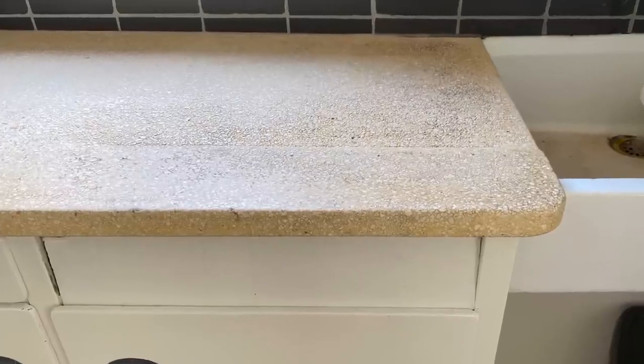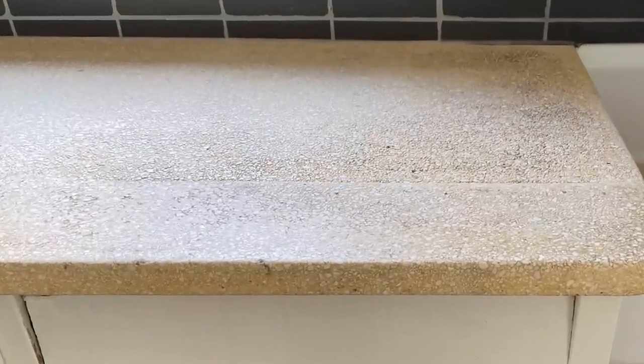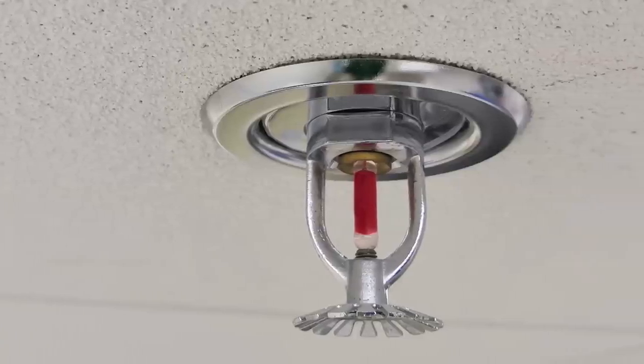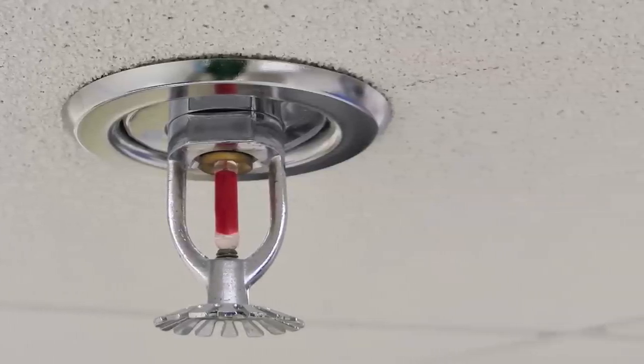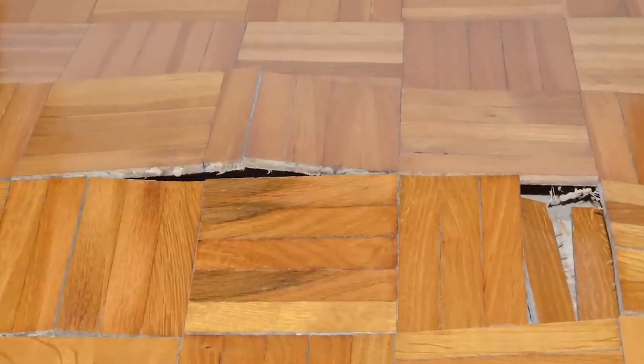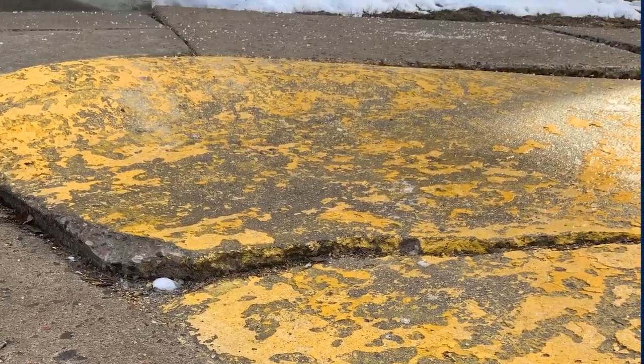NSPIRE allows no more than 10% of countertops to be deteriorated or falling apart. Sprinkler assemblies cannot have obstructions within 18 inches. NSPIRE reduces both interior and exterior tripping hazards to 3/4 inch or greater vertical separation or 2 inches or greater horizontal separation. Examples include, but are not limited to, cracks in flooring, property sidewalks, and driveways.